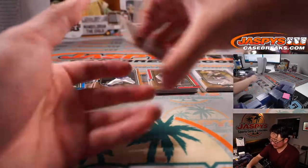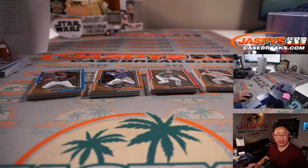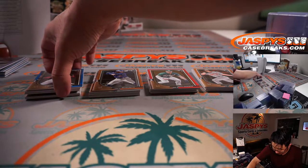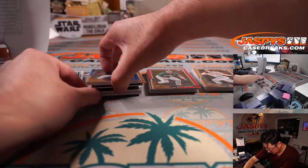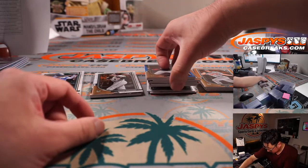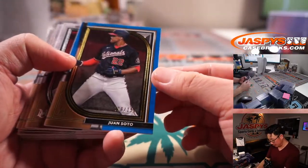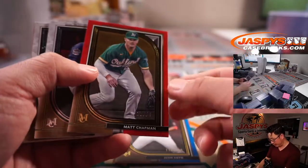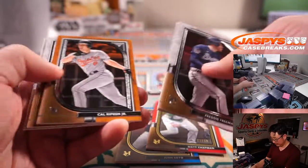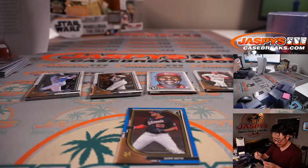All right, final box. Thank you. Good luck. Appreciate it. Let's see how the other case is doing right now. Down to 24 on the first half. We only just posted that a few minutes ago. So already six teams gone in the next half case break. We still got a fair amount of time to go tonight. There's Juan Soto to 150. There's Matt Chapman to 50. An all-card ship, of course.